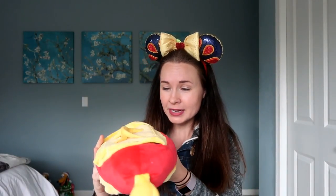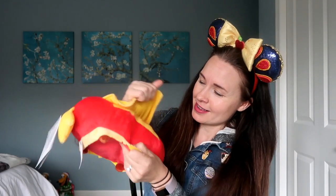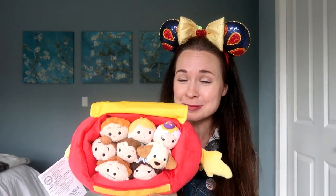Okay, and I'm gonna start with this plush looking thing that was right on the top. Oh, I wonder what this is. It looks like it opens up actually, so let me see. Oh my goodness, oh my goodness. Look at all these, there's a million little Tsum Tsums inside.